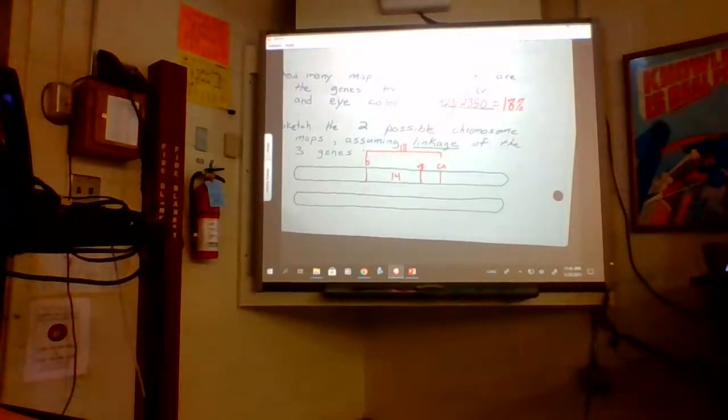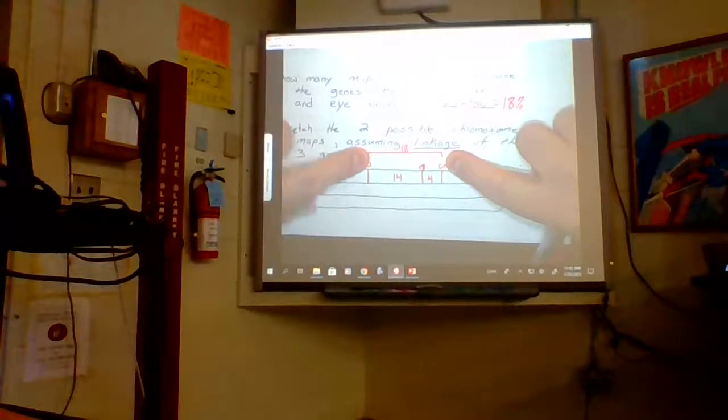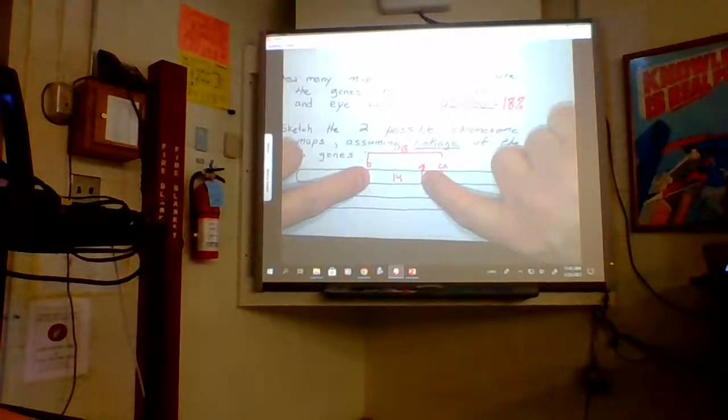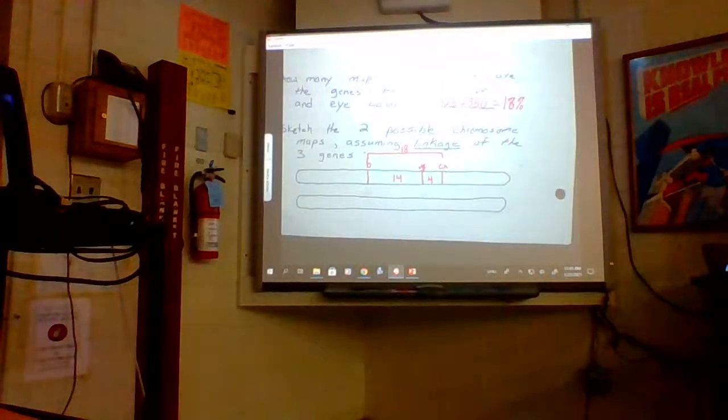If this map is right, and I'm not saying it is, but if it's right, what would be approximately the distance from CN to BG? 4. Okay, right. Because we know this distance is 18. We also know this is definitely 14 because we already calculated it. So this is the only one we don't know for sure, but it would have to be 4.